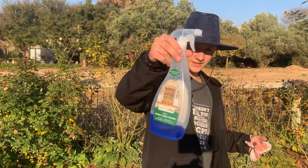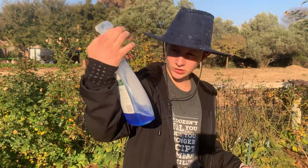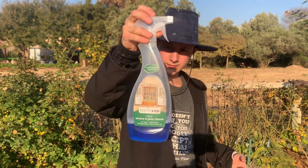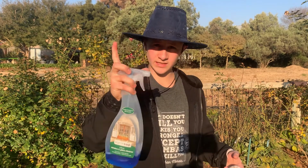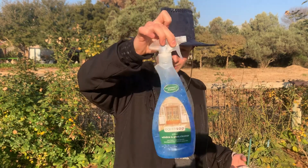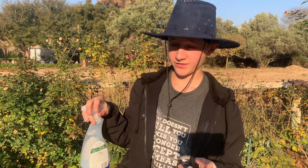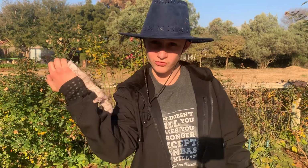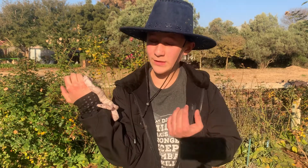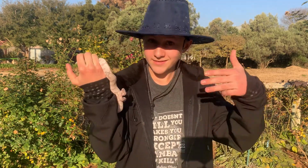So generally, snake repellent comes in bottles like this window cleaner. Sometimes it also comes in jugs, but most of the time it's in a window cleaner-like bottle for spraying around a perimeter, and then snakes supposedly won't enter your yard. But you've seen the points. Don't use it, guys.